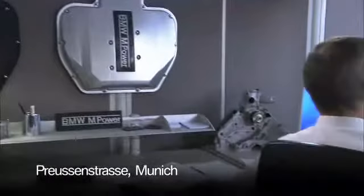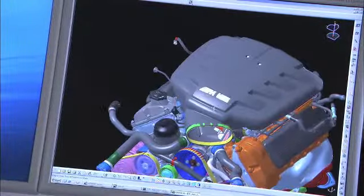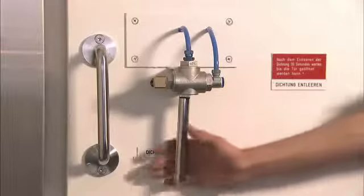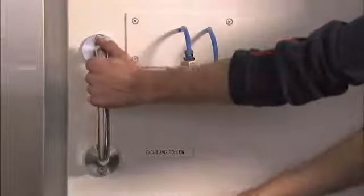M engines are developed in the Preußenstraße facility in Munich. Here we are in the center of BMW M engine development, the workshop for the prototype engines. Here our first secret prototype engines are assembled by hand by our specialists. Once the prototype is ready for testing, it is installed in the dynamometer chamber.